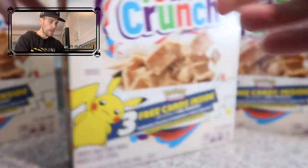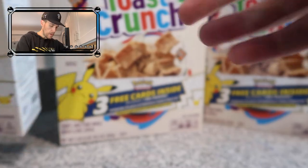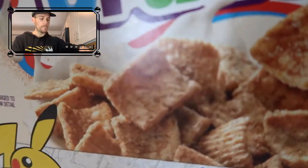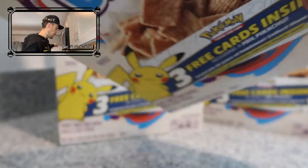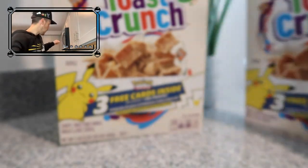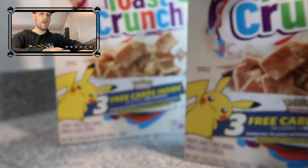I kind of do wanna eat the rest of my cereal, but let's get the rest of these cards out real quick so we don't have to keep opening them over and over. Now I have Cinnamon Toast Crunch for days. The most Cinnamon Toast Crunch. What am I gonna do with all this Cinnamon Toast Crunch? I have no idea.